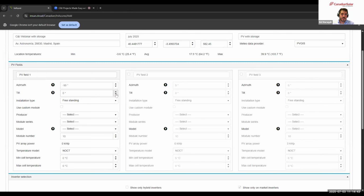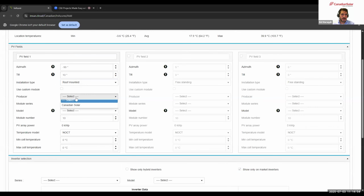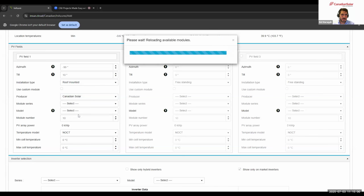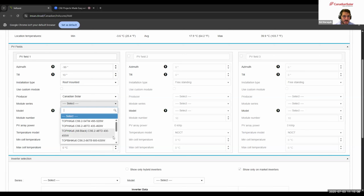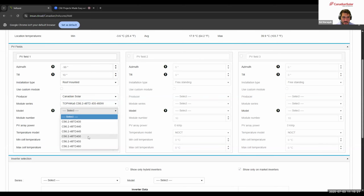Okay, and then I can choose the tilt angle. I'll just put 10 degrees, and then the installation type could be freestanding or roof mounted. I'll go for roof mounted. Then from the module types, you can select the different modules that we have in our portfolio of Canadian Solar. I'll go for the modules of the CS6.248 TD, which range from 435 to 460 watt peak, and I just go for the module of the 450.